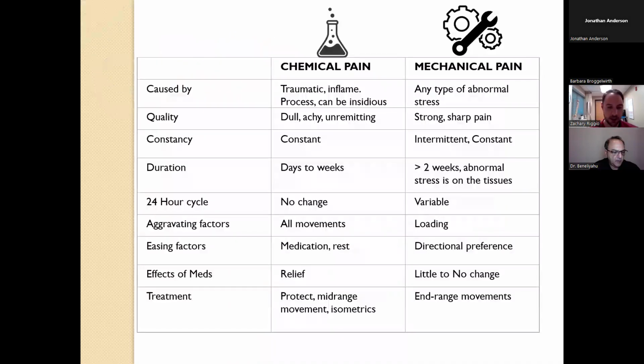Next slide, please. So this is just differentiating between mechanical pain and chemical pain. Mechanical pain refers to the fact that the pain is influenced by the mechanics or movement of the spine. With mechanical pain, it's more commonly intermittent, but can be constant. Typically, movement in one direction will improve symptoms, whereas movement in the opposite direction will worsen them. Variability is a hallmark of mechanical pain. Some days are good, some days are bad, and it's largely influenced by the loading of the spine with everyday ADLs.